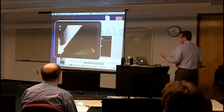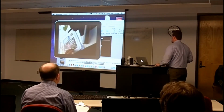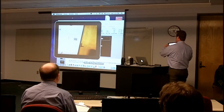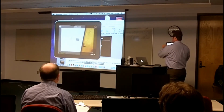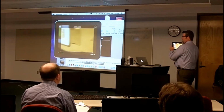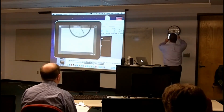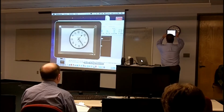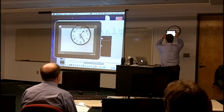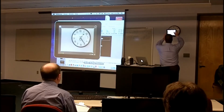So let's just say that I want to go ahead and create one. At the very top left-hand corner there's a plus sign with a camera. It's going to ask me to take a picture of something that I want to use as my target image. I don't know what I want to do, so I will go ahead and do the clock. You see there's a little bar on the very lower left-hand corner. It tells me if it's green or red. Green means it's a good image. Red means it's no good. It won't work. So I'm on green. I think that will work.